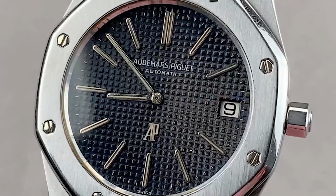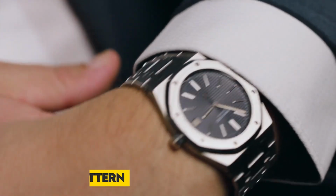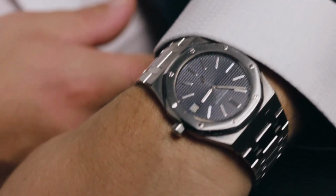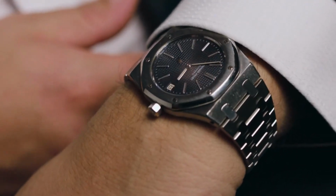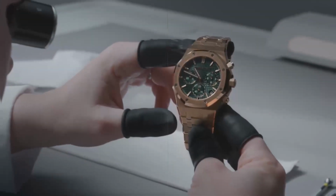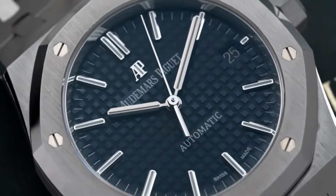Grand Tapisserie dial. Look at the dial closely and you'll see a raised checkerboard pattern. In the original models, it was a deep sunburst blue. This guilloche texture, called the Grand Tapisserie motif, is another signature. The pattern gives depth to the face and catches the light beautifully. AP also filled the gold hour markers and hands with lume, giving the technical sporty vibe.